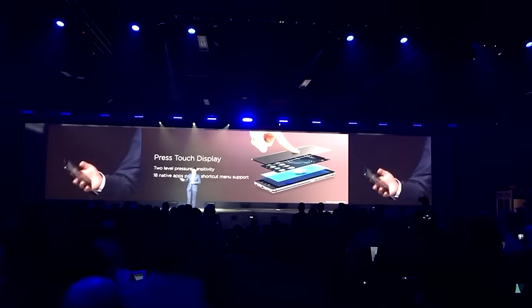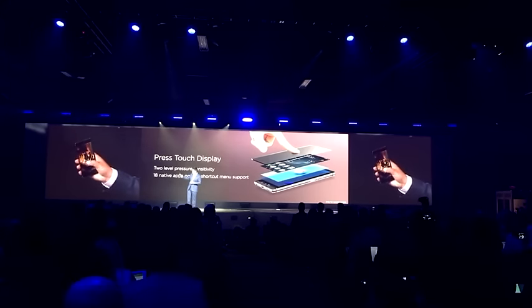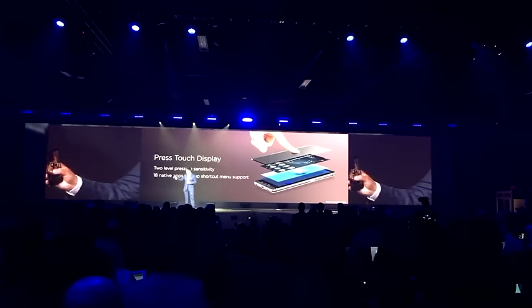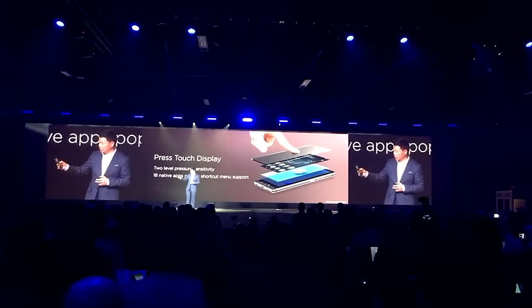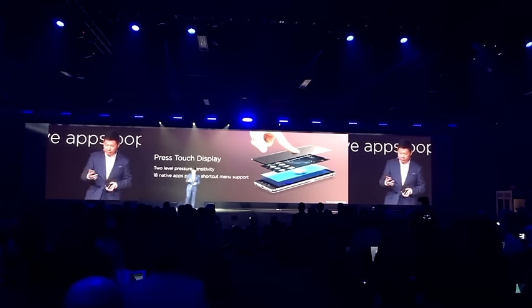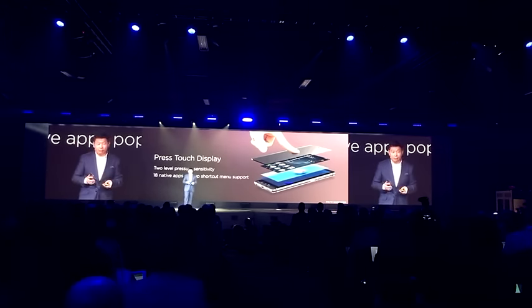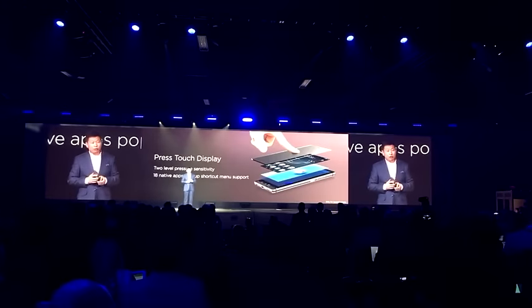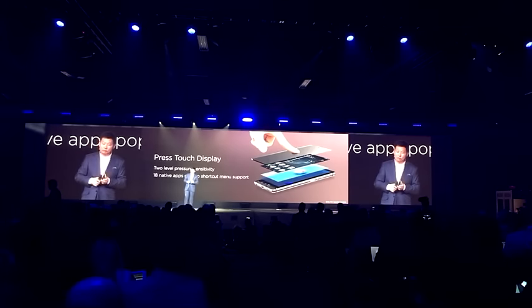For example, watching this picture, I can see your details. I just buy fresh. It's not only very convenient for you to do a lot of things, it's really more convenient, and it can help you to fast access some apps, some functionality. But I do believe that with time flying, more apps will support this force touch, this press touch functionality.